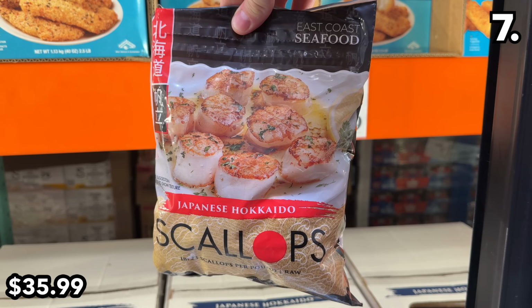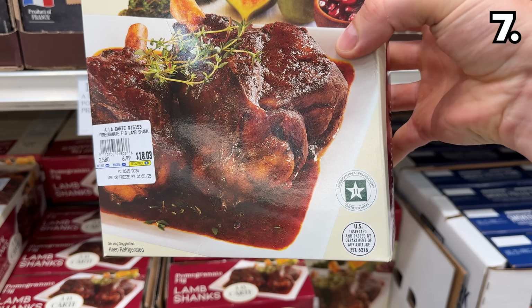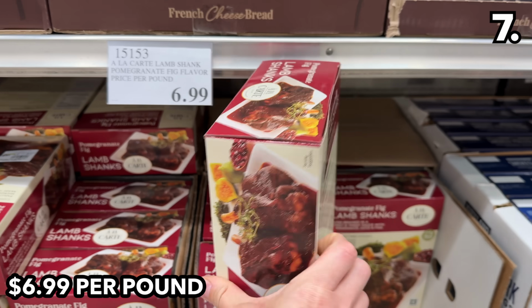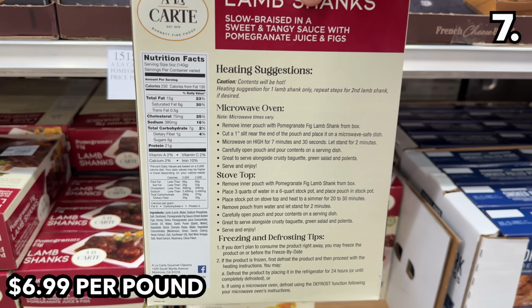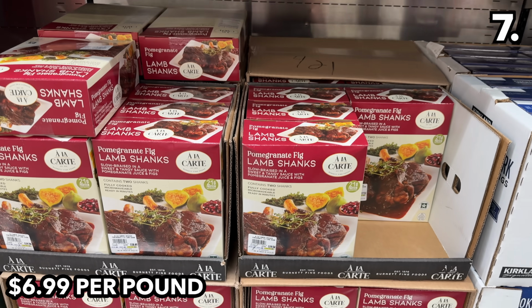Also, at the higher end of the price spectrum, this box of pomegranate fig lamb shanks at $6.99 per pound is a slow braised splurge you might want to consider, where all of the prep work and cooking is already done for you.